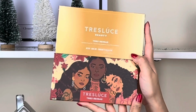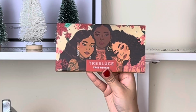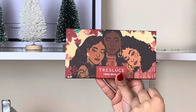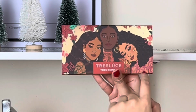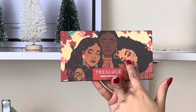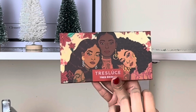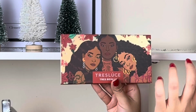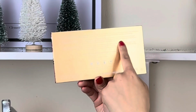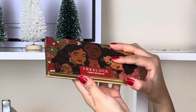As you guys can see, the packet and the palette are completely different. So here we have the palette. We have 3 beautiful girls. At the bottom it says TRESLUCE, Tres Reinas, 3 queens. Around it are the poinsettias, and if you look very closely, the color of their shirts is different. Each girl has a different color of eyeshadow. Their earrings are different, which pops with this gold, and also their style of hair is different. At the top it says TRESLUCE, Tres Reinas, and at the back it says the same thing as the box. It's a shadow palette, vegan, and it's beautiful. It's gold. So let's get into it.